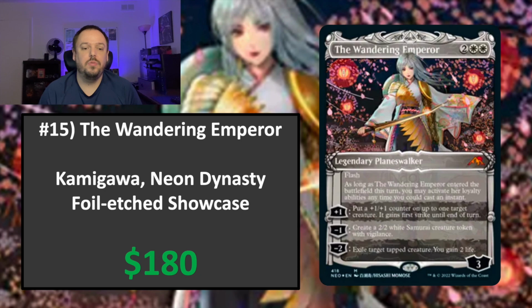At number 15, we have the Wandering Emperor from Kamigawa Neon Dynasty, foil-etched showcase version, $180. In all the recent Magic sets, there are multiple frames and artworks of the different Planeswalkers and legendary creatures or just iconic spells out of the new sets. This particular version of the Wandering Emperor is the most rare and so also the most valuable. You can only get it in collector boxes. I definitely like the showcase art. I think it's way better than the normal art.